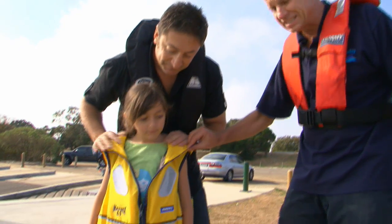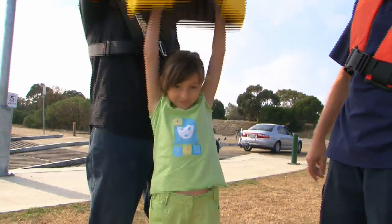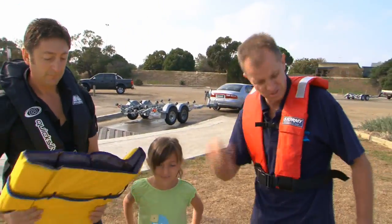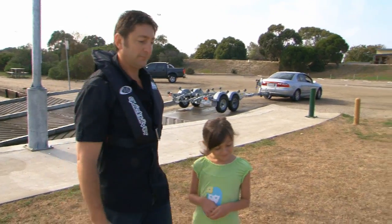Do you know what the biggest thing here too is? If she happened to fall in the water, the first thing Theo's going to do is grab for her. What's going to happen? Boom, she's gone. So, adult life jackets, you toss that one away. Don't think that's really going to go. This doesn't have a crotch strap on it. It certainly doesn't.